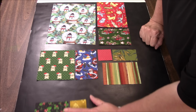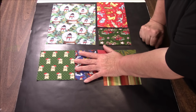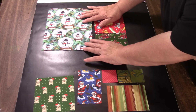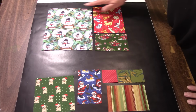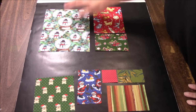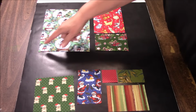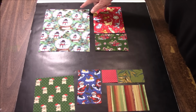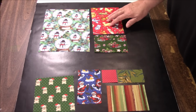So I'm going to just push these 2 down for now. We're going to work on this right here. Let's call this whole thing block A. I have this big piece. This is 7.5 wide by 9.5 tall. And then this piece up here.